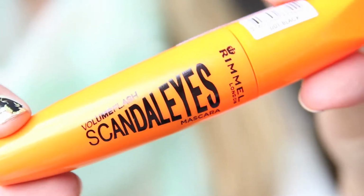They sent me this when it was released. I think it must have been sometime last year, and I just really didn't like it. I just think it didn't really lengthen, it didn't really volumise as much as I wanted it to. I thought the packaging was really cheap looking and chunky. I just really wasn't a fan. Compared to the Lash Accelerator, I just didn't think it was good. It wasn't the worst mascara I've ever tried in my entire life, but it just wasn't as good as other Rimmel products, so yeah, I wouldn't recommend that.